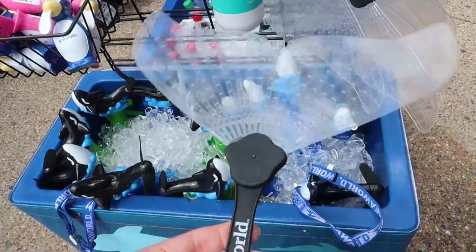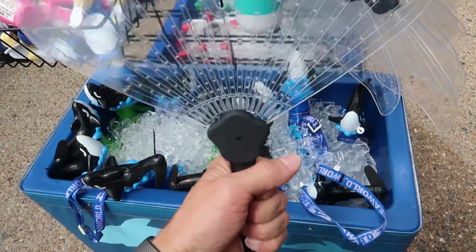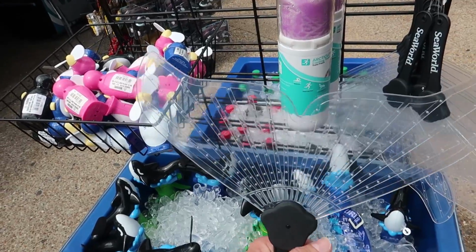This is kind of brilliant. There is a mermaid tail fan for you to cool yourself off, and it lights up. I can't show you the lighting up right now because it's daylight, but it lights up, I guarantee it. So my whole goal this trip was not to ride Mako, because we always ride Mako, but there aren't any other roller coasters open, so we're gonna ride Mako.